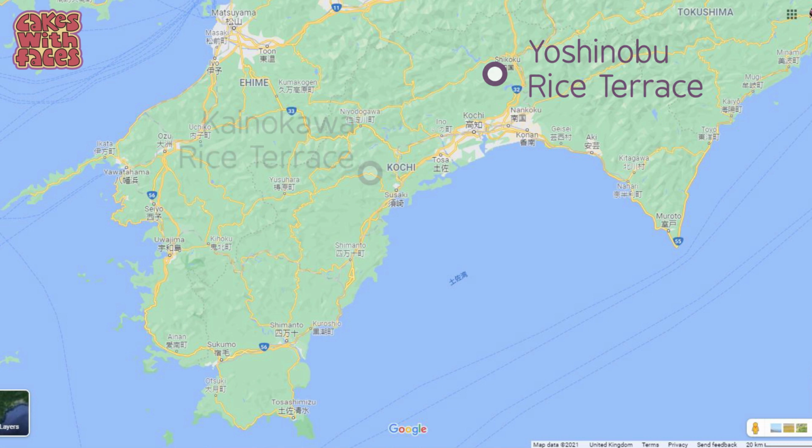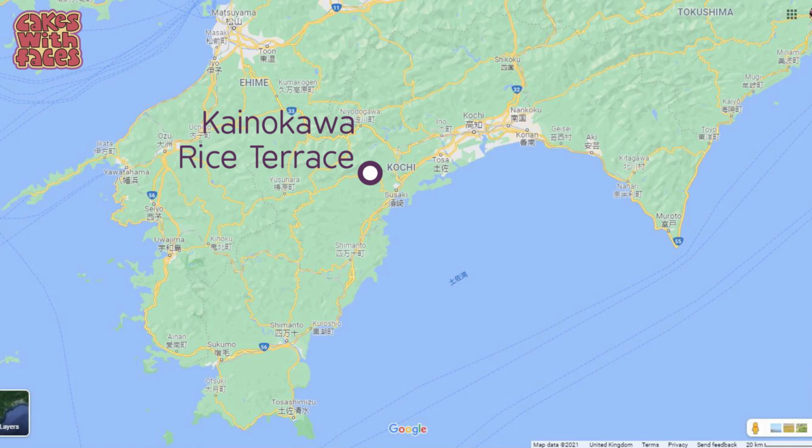There's also Kainokawa terraced rice fields. At this one, the original farmers got too old to look after it anymore. This is a problem in Japan with the ageing population, and sometimes rice fields get abandoned, just like those schools from earlier.